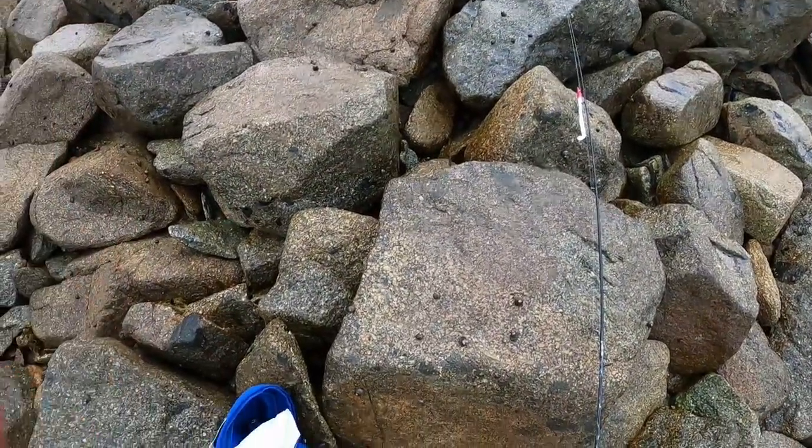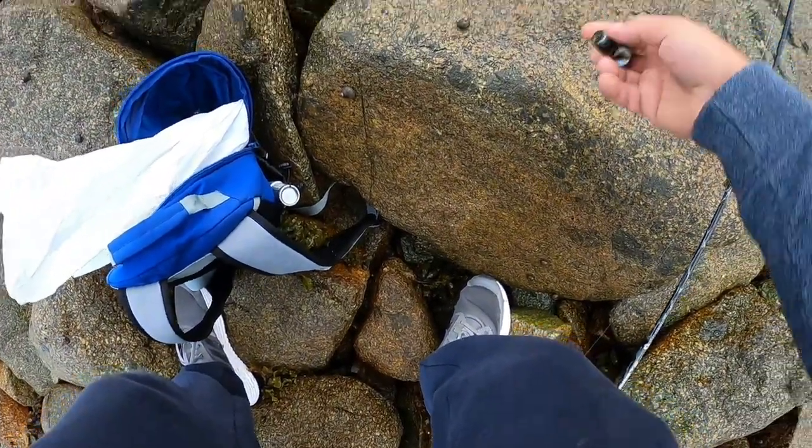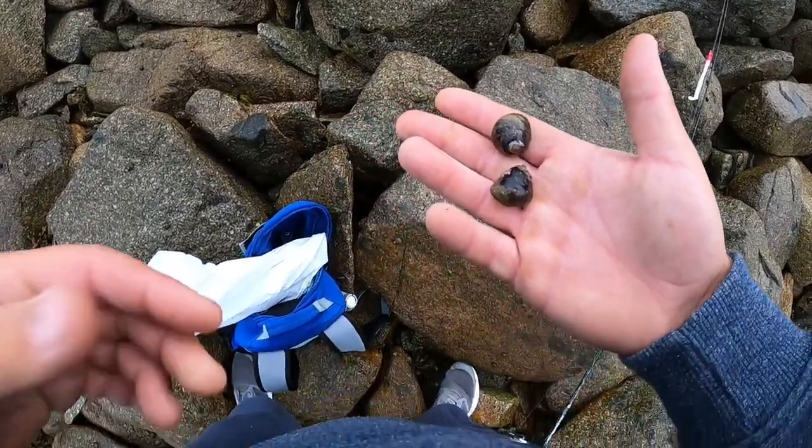Well guys, these winkles are pretty big over here in Herm. So what I'm going to do is I'm going to take some of these. I'm going to boil them up later on and I'll have them with my mackerel. So we're just going to collect a few of these. Just whilst we're walking around, like I said, some pretty big ones about.